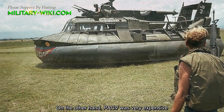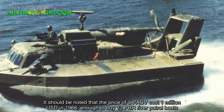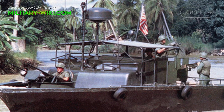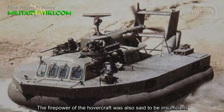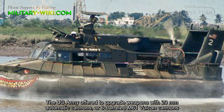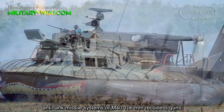On the other hand, PACV was very expensive. It should be noted that the price of a PACV cost $1 million in 1966, enough to buy 13 PBR river patrol boats. The firepower of the hovercraft was also said to be insufficient. The US Army offered to upgrade weapons with 20mm automatic cannons or 6-barreled M61 Vulcan cannons, anti-tank missile systems or M40 106mm recoilless guns. However, these suggestions were not implemented.